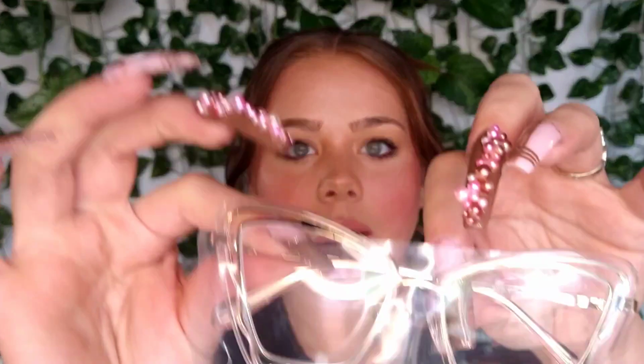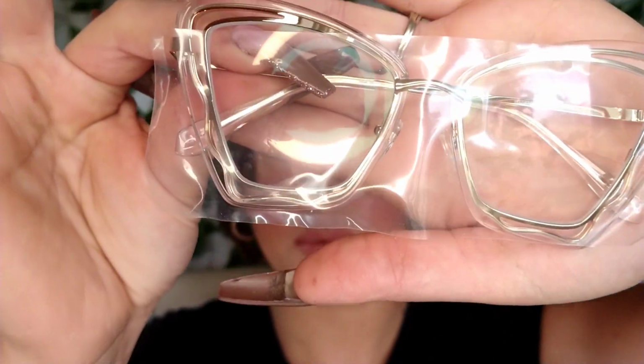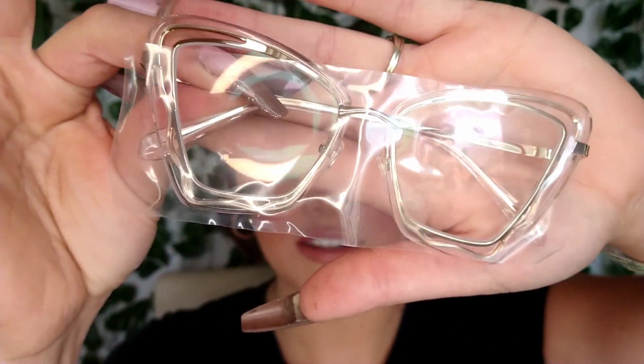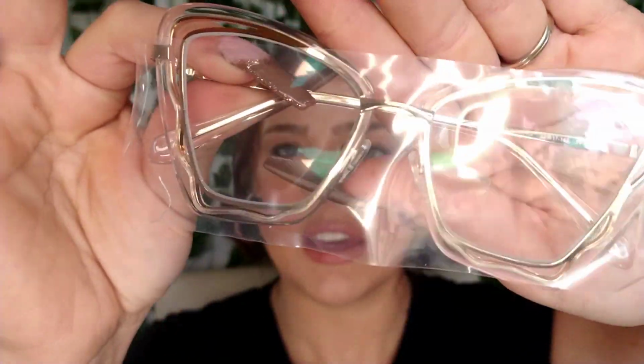Onto our fourth pair. These ones feel like they're a thinner frame again. And they are. These are definitely more neutral but still fun glasses. They are just gold, but I really like that these are in the shape of kind of like a butterfly. I feel like they'd be fun to dress up an outfit and still be kind of spunky, different.